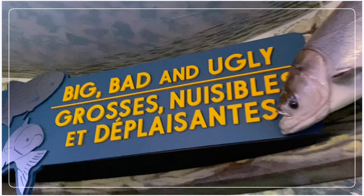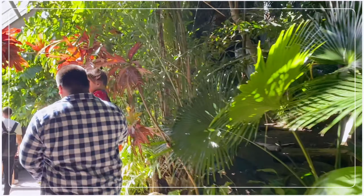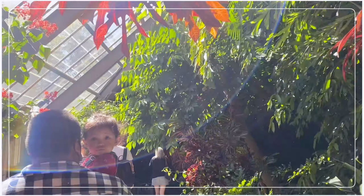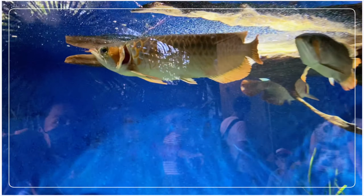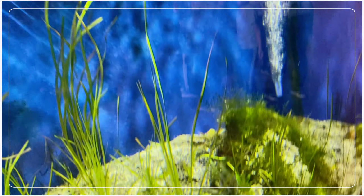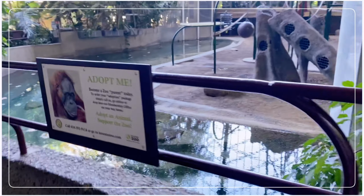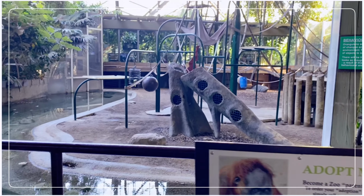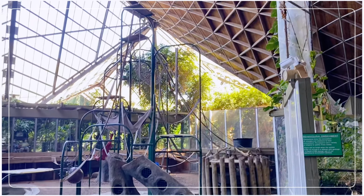No, that's a giant gourami. Whoa! Look at him. Dinosaur. There's so many of them. Look at their driftwood. I love their aquarium scaping. Let's see about the, where are they? Where are they? I don't see them. Oh no.